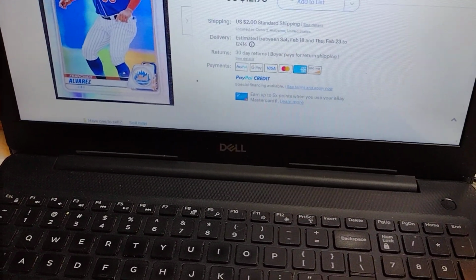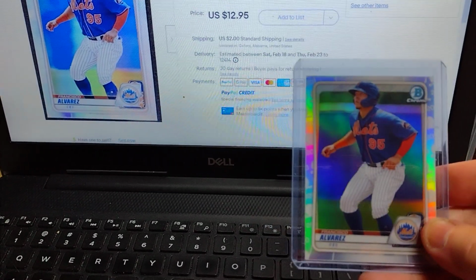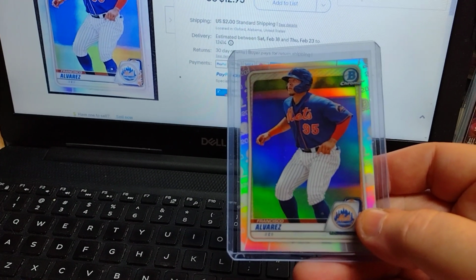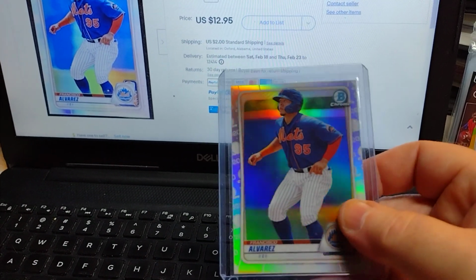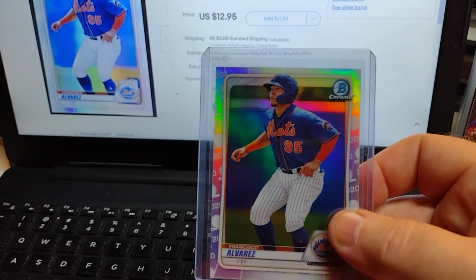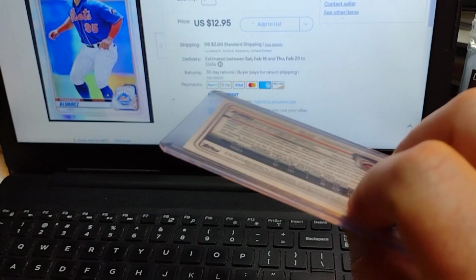We got refractor, Francisco Alvarez, catcher for the New York Mets. Last year, he spent time with the Binghamton Rumble Ponies, so that's AA for the Mets. Went to Syracuse, it's AAA for the Mets. And then he went to the Major League and played the end of the season with the New York Mets.